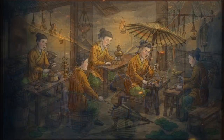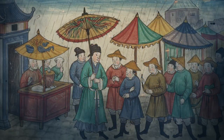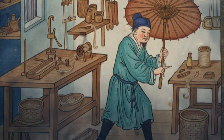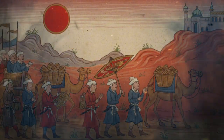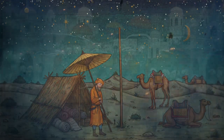The Silk Road's melting pot means ideas mix fast. Chinese bamboo meets Indian dyes. Persian artisans add metalwork. You spot a hybrid umbrella with a collapsible bronze frame, and it's so sleek you almost forget it weighs as much as your pack.